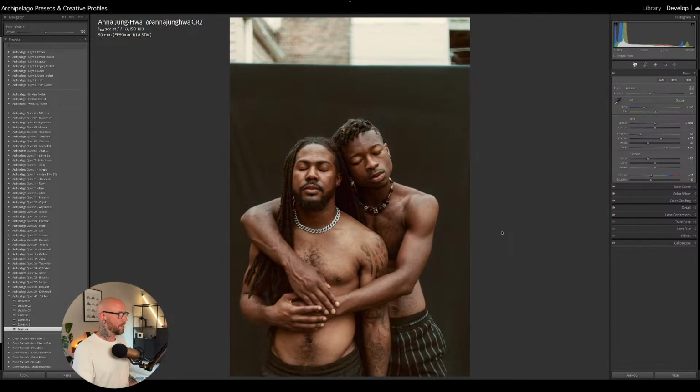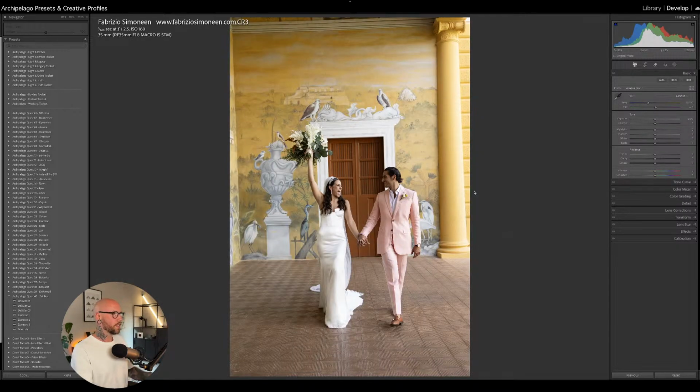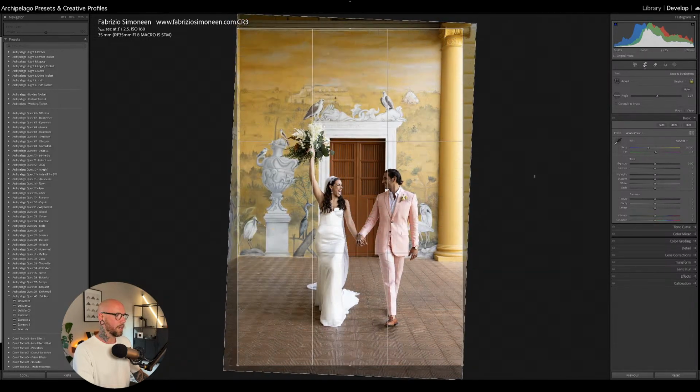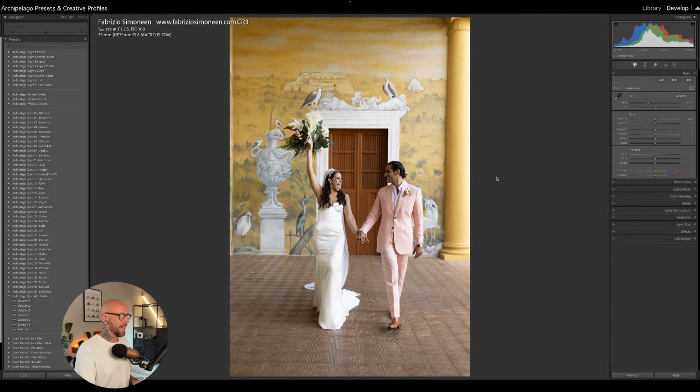So again, before and after, that one from Anna, really stunning image. Let's move on to the next one. This one is from Fabrizio. I'm going to go ahead and just straighten this up a little bit. Somewhere around about there is looking good. This is a great image for this kind of look.